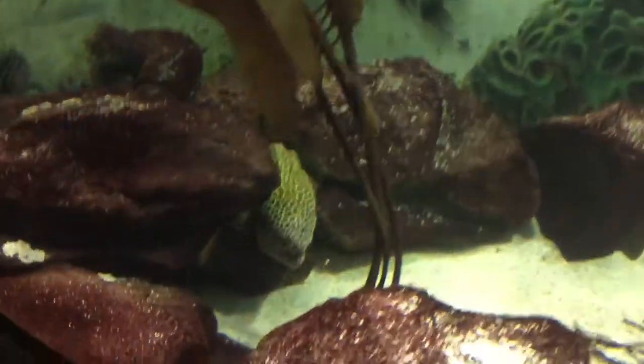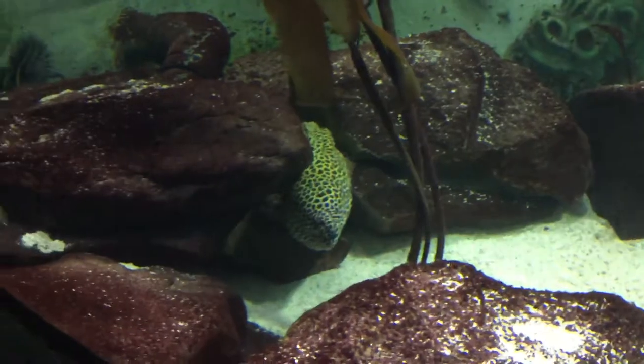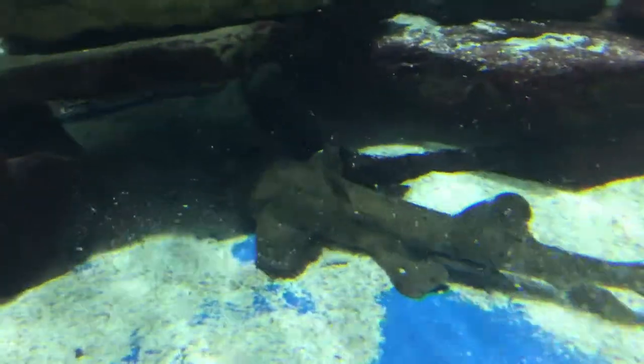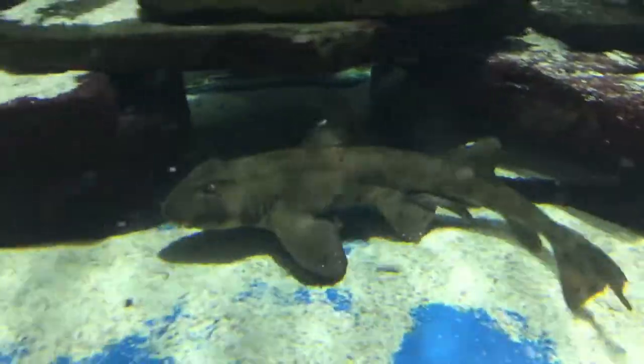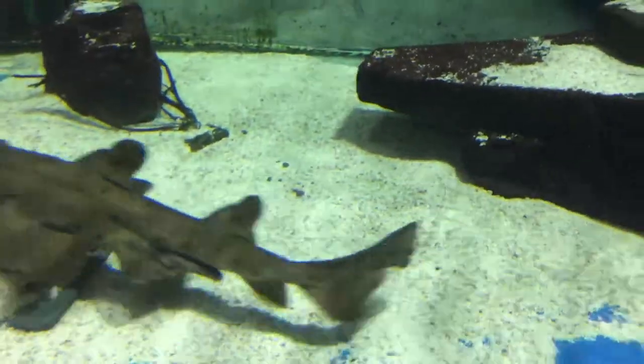That's cool. The moray eel. Yeah. There he is, hiding in the rocks, waiting for lunch. I see him too. Yeah, oh look, a sand shark. Oh yeah. Look at the sand shark. Yeah. And the big grouper. Look at the size of that thing. Wow. The sand shark. Look at, there he goes. Where's the sand shark? Right there. Grouper. Okay, let's go to the next tank.